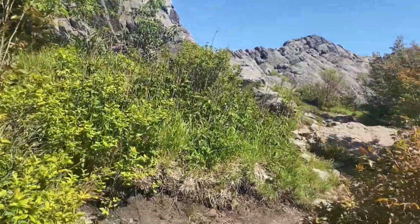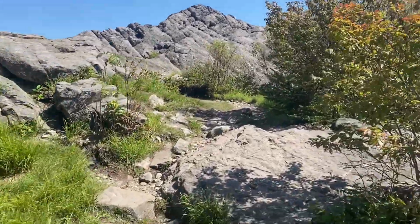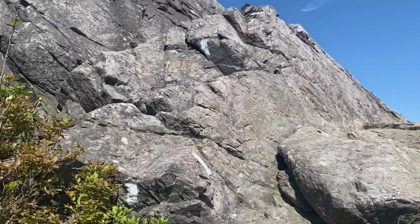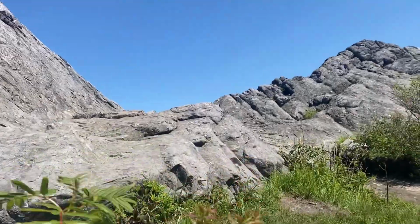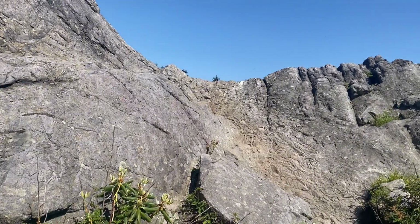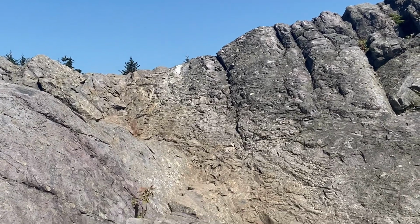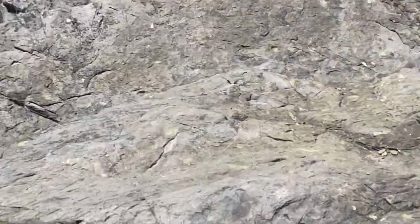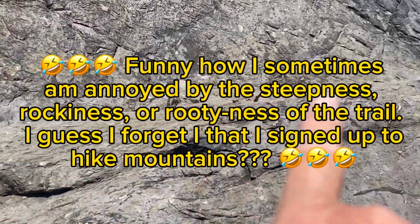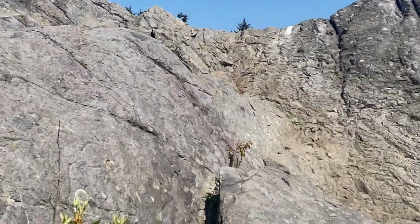Wow, would you look at this? Woo! Oh my gosh. You must be kidding me. Okay, well, there it is. And there it is. So I guess I'm gonna just go up this way, which is maybe a little easier than trying to climb up that steep part.